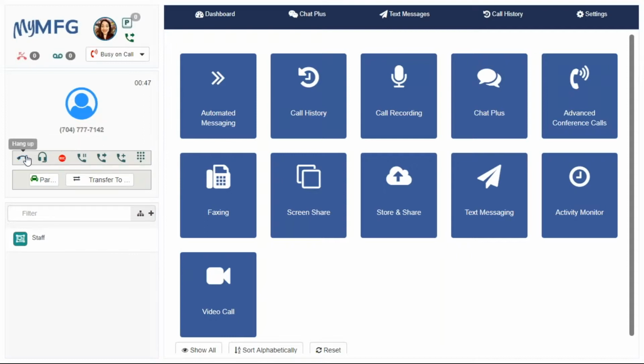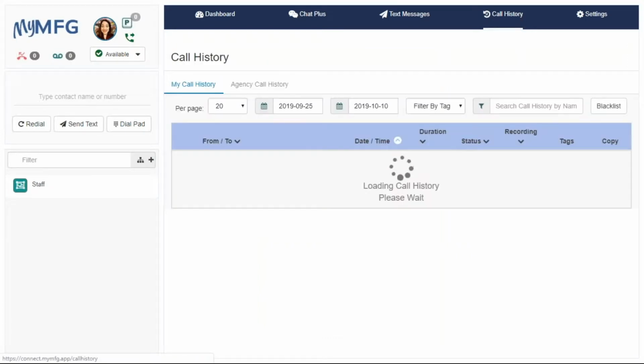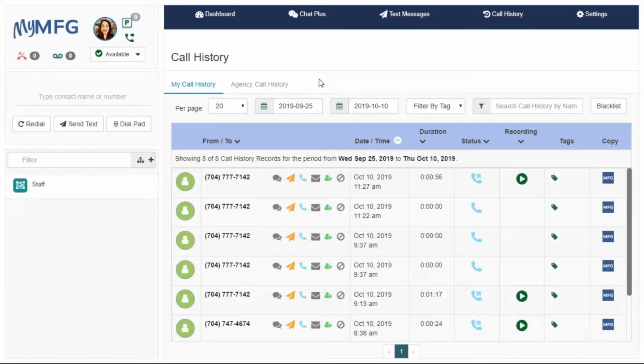So instead of stopping the recording, I'm just going to hang up the phone. And so I'm no longer talking to Kathy. But if I wanted to, I can go into my call history, and as I go into my call history, it's going to display all the recordings that I have. And as you can see, Kathy and I have been playing phone tag quite a bit in this system, but I have access to that recording instantly.